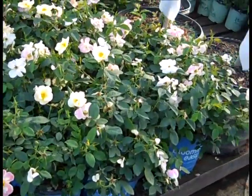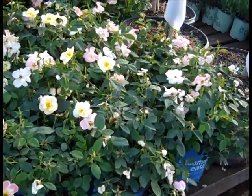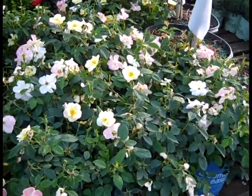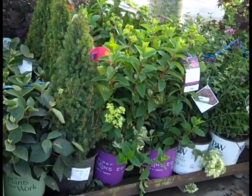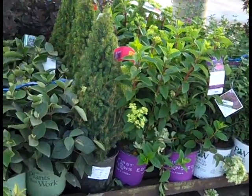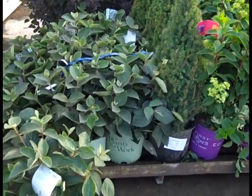I think Bill showed you last week. This is a crop. This one's Peach Lemonade from Bloomin' Easy. And look at that color, man. They're just loaded with buds. More of those Strawberry Sundae in the First Editions. 3-gallon Albertas are looking great.